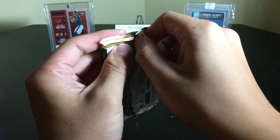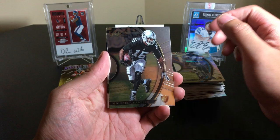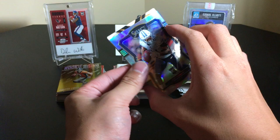Alright, I want to say we have a hit. Another filler. Michael Crabtree, David Johnson, Corey Davis. Yeah, we do have a hit. Hassan Reddick. Oh, one more card. Emmitt Smith. And, oh, sideways. I think it's a relic from what I saw.